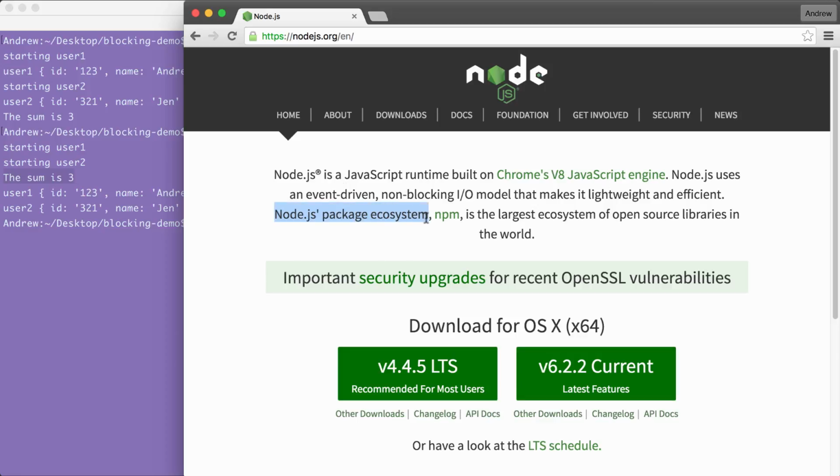Node's package ecosystem, NPM, is the largest ecosystem of open source libraries in the world. This is what really makes Node fantastic. This is the cherry on top, the community, the people every day developing new libraries that solve common problems in your Node.js applications. Things like validating objects, creating servers, and serving up content live using sockets. There's libraries already built for all of those, so you don't have to worry about this. This means that you can focus on the specific things related to your application without having to create all this infrastructure before you can even write real code that does something specific to your app's use case.